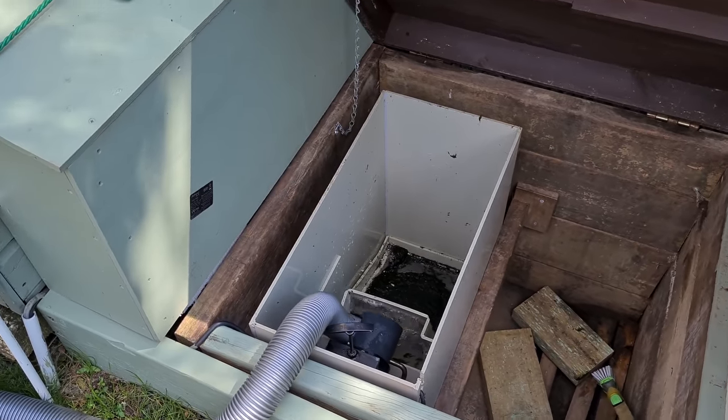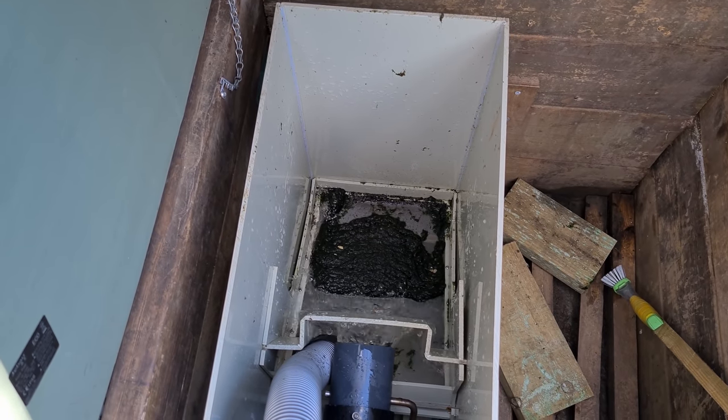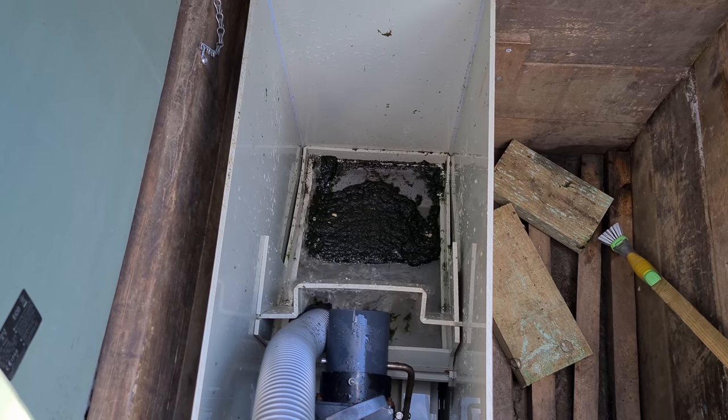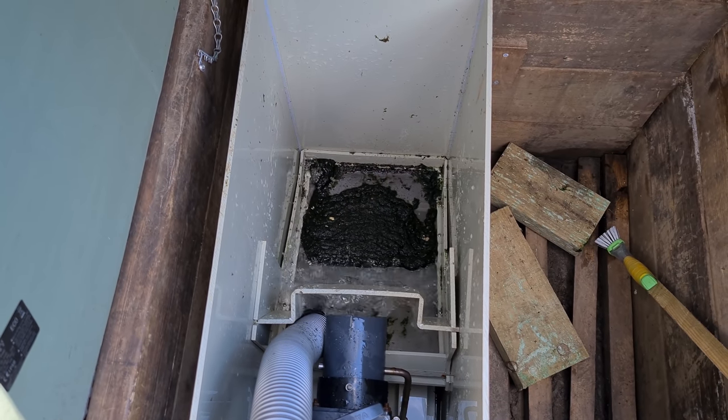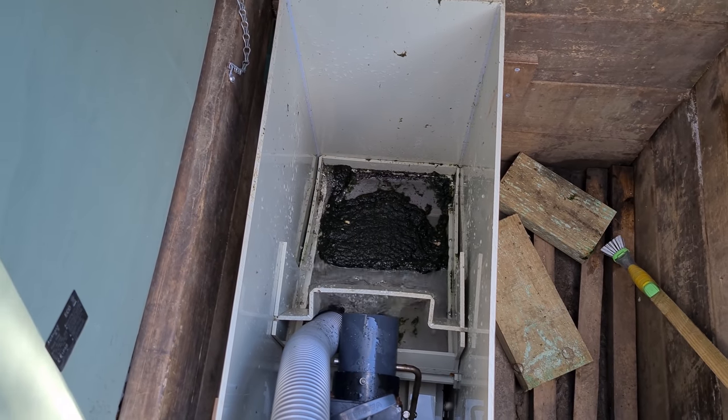Just to show you guys quick, I've had about five lots like that out, so I've got loads of algae out. But like I say, it's all the short stuff. It's not the string or hair algae, it's all the short growing algae. But we've got it out, thank goodness.